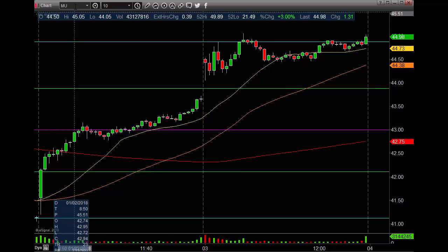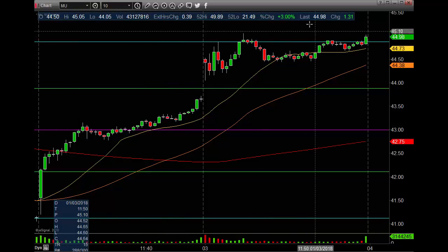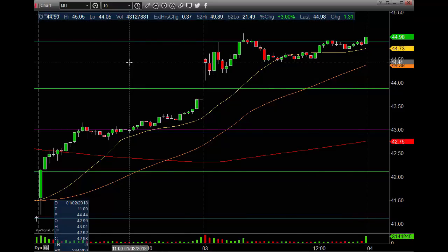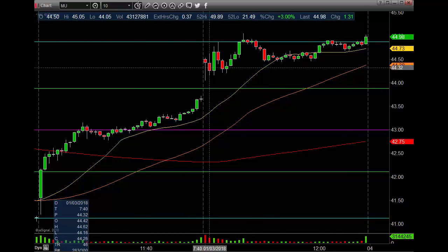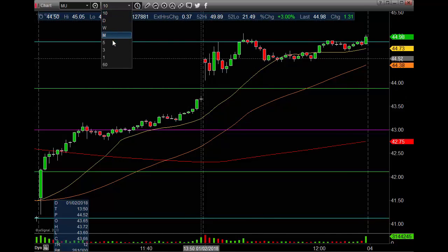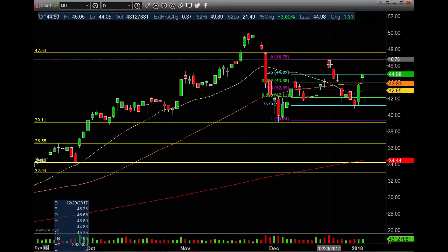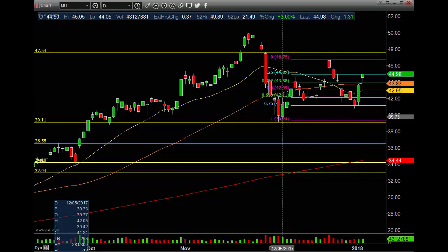All right, so let's go to MU. MU had a heck of a day, 3% up, $1.31 green, a little bit up after hours on 43 million. So the volume was good as well. Let's go to the daily on this. So the daily, we talked about MU retracing, came back down, holding these lows. It made a higher low, so let's stick a trend line under that. That will be new support right around there.